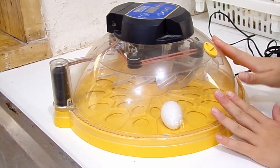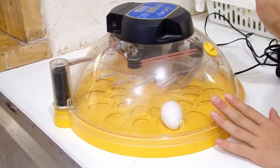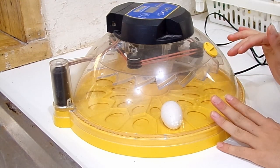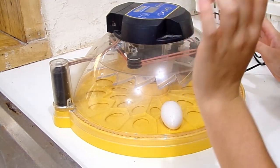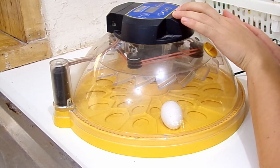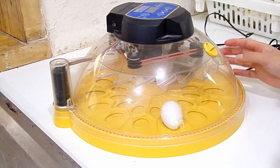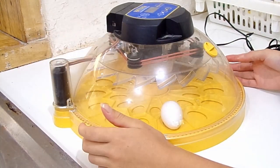Okay, so this is our incubation machine. This keeps the egg at a controlled environment at all times throughout its entire 28-day period of growth. So we keep this at 99.5-ish degrees Fahrenheit, and then the humidity between 40 and 60%.